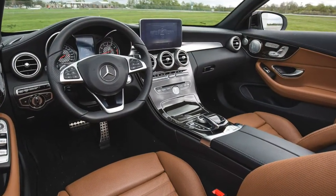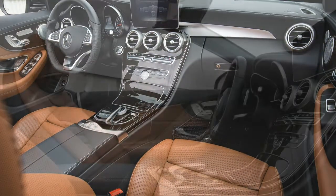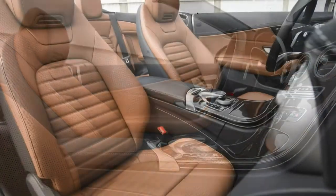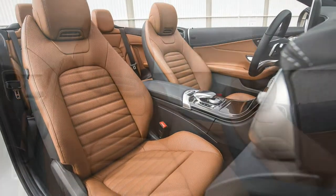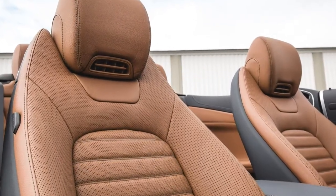Braking. The C43's brake pedal is firm and applies pressure to the car's four-disc brakes progressively. While the C43 sedan we tested needed a class-competitive 171 feet to stop from 70 miles per hour, a C43 coupe and a C43 cabriolet accomplished the same feat using just 158 and 162 feet of tarmac.